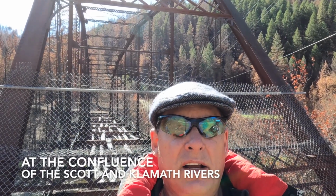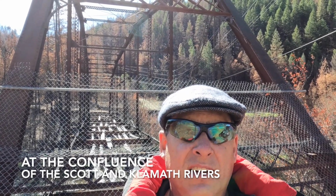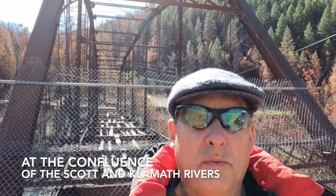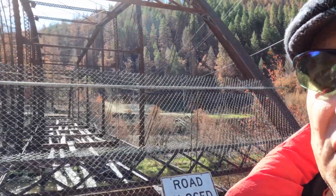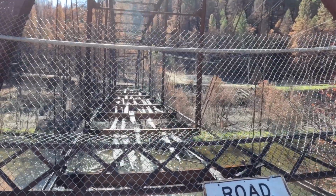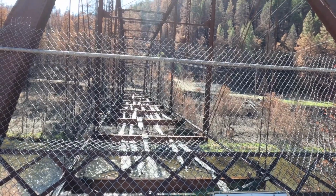Well, we're at the Roxbury Bridge, built in 1915. This bridge was out of commission before last year's wildland fire, but you can see that the fire took out the deck of the bridge, so you can't even walk across it anymore. It's a nice historic bridge, but she's barely hanging on.